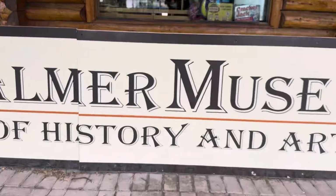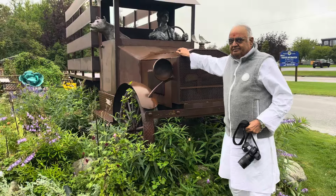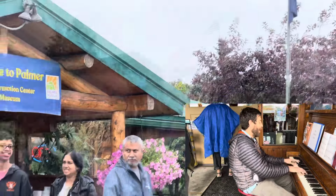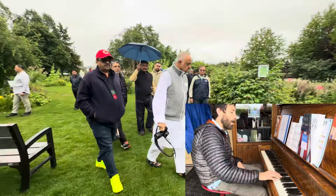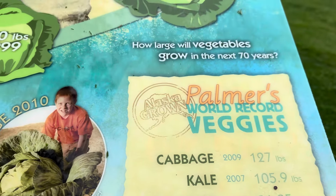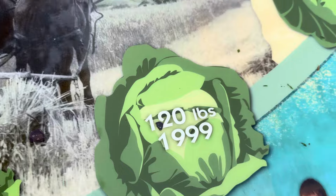Today we have visited a farmer's museum which is famous for growing big vegetables. Live piano music is playing by Mr. Charles, our tour guide, while we are visiting Palmer's. The main reason for having big vegetables is due to the 20 hours of sunshine in June.